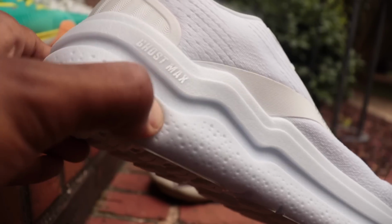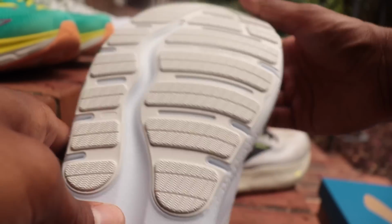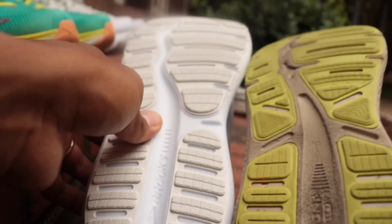I'm hoping this adds a little bit more bounce and pep. But Brooks is also known for their durability, so let's take a look at the bottom.